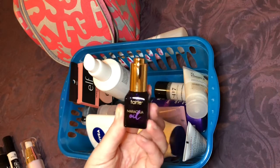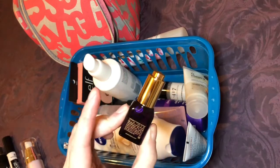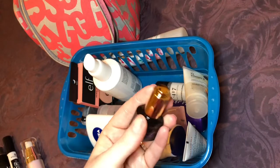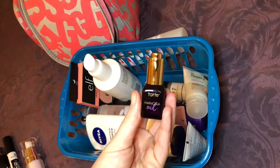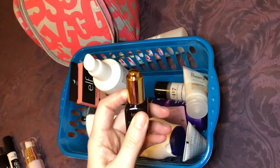So I don't find myself applying oil as much as I did when I was using that, because I don't really like the scent of this one. It's a bit too herby smelling, but I got this as part of another set that I ordered, so I will probably use it. It's just going to take me a while to get to, I think.